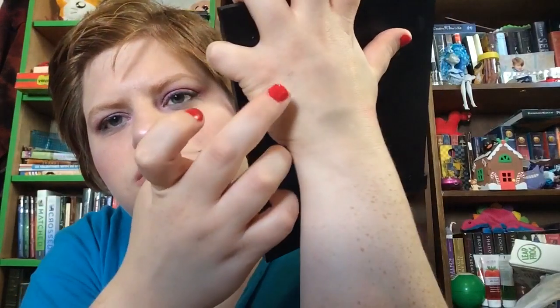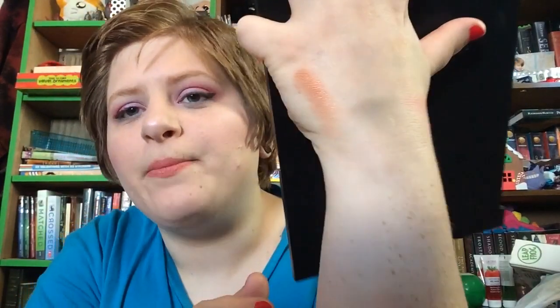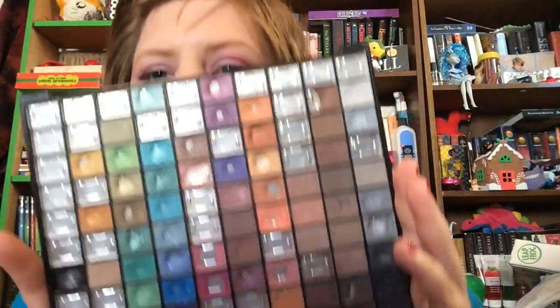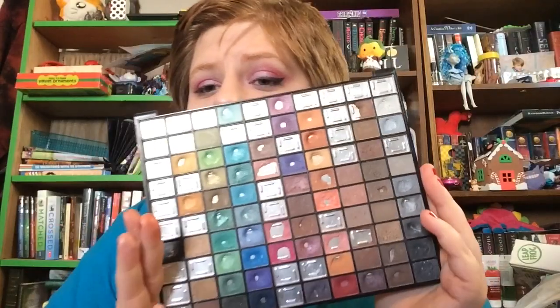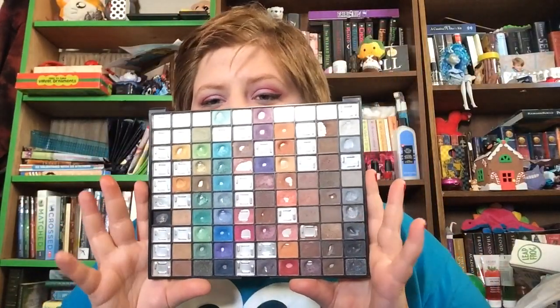Oh, this shade was also super pretty too. It's a copper, and I just love coppers, and I think they look so nice on me. But yeah. So this is the palette. This is where I'm ending at. And I'm so excited to start the new journey with a new eyeshadow palette next year.